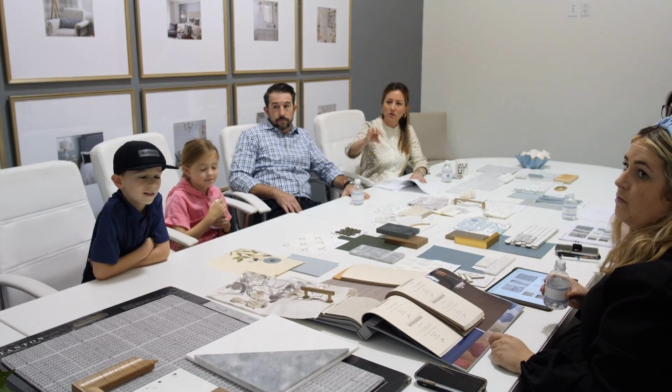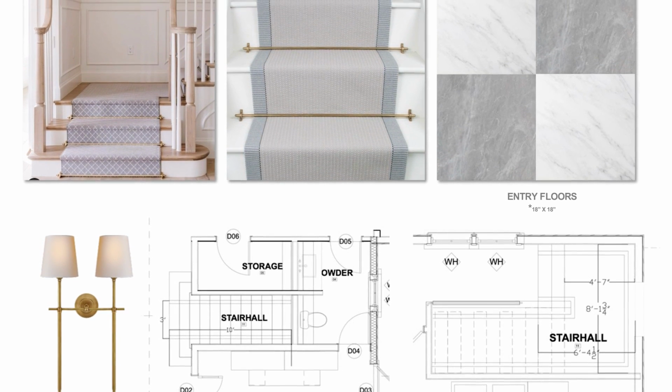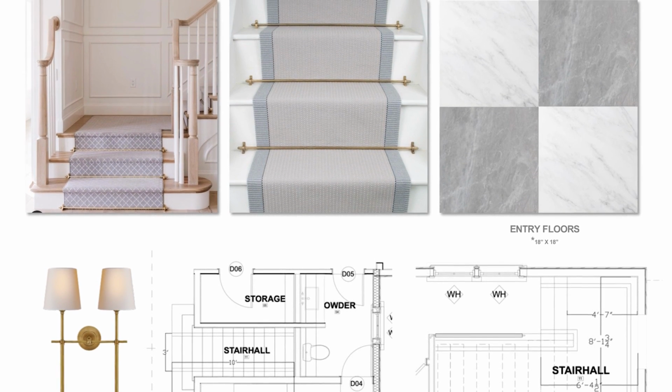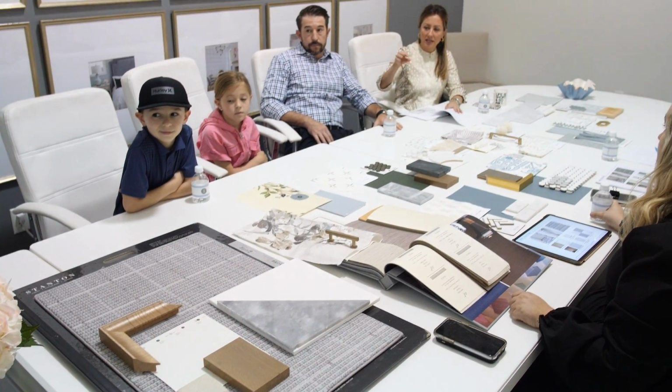Okay. I like the white oak. I like the painted stair riser and the stained tread. I love the brass hardware. I know that we wanted to do that from day one, but the drop in handrail is definitely not something I would have picked. I think I like it, but I need to sleep on it.